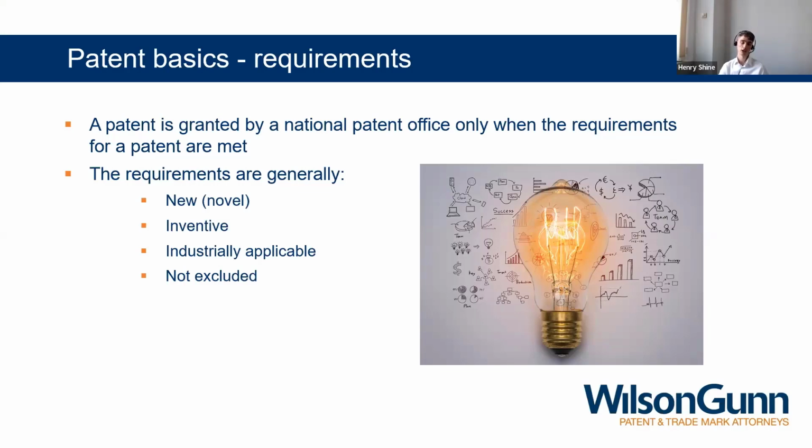And then it also can't be excluded. So there's a statutory list of exclusions that apply. For example, ones which might be relevant to a research environment are scientific theories and discoveries, which are just the empirical scientific discoveries, which aren't themselves patentable. The whole patent system is built around applied science in a way. So you couldn't just patent Maxwell's equations, for example. You'd need to have some kind of real world application that gave you an advantage or new technical effect.